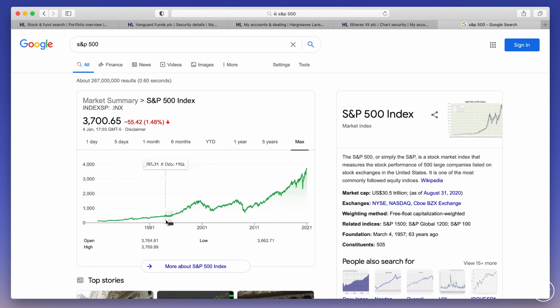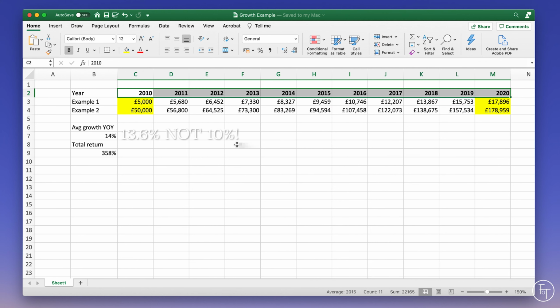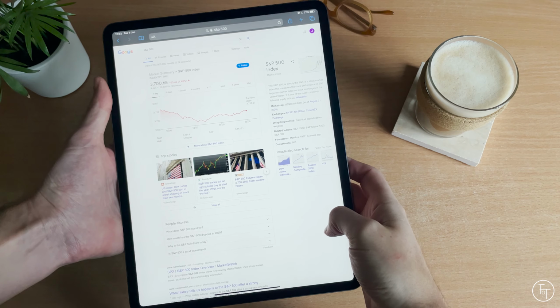Just to show you what that would mean if you'd invested back in 2010, let's have a look at this example I've created. So let's assume your starting amount is $5,000 in 2010, and let's assume an average return of 10% per year. Compounded over a 10-year period, your total portfolio in 2020 would have been worth almost $18,000. That's 3.5 times what it originally was, which is pretty cool.